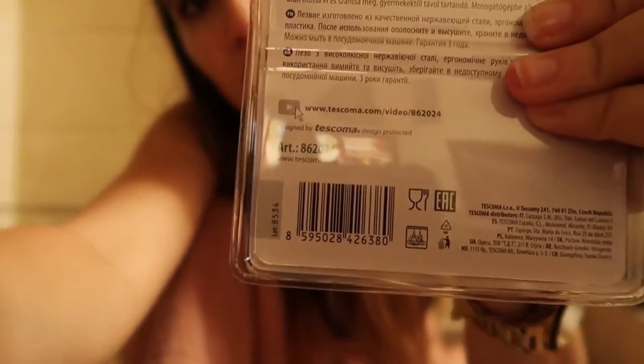Can you see it? I don't think you can. Can you manage? So yes, that's the article number.